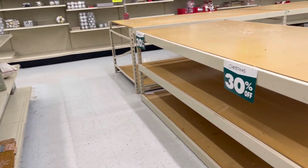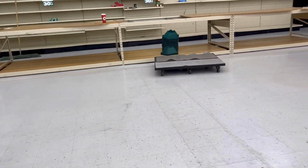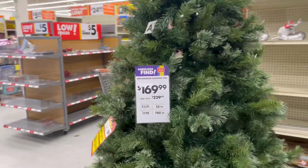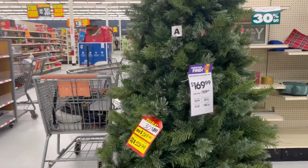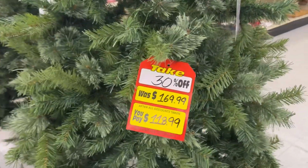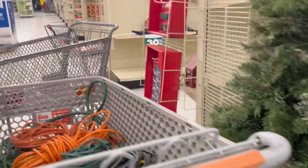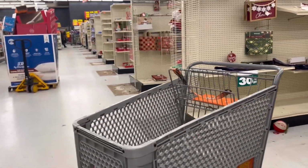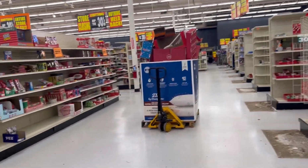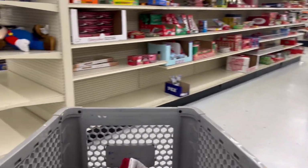I wonder, has anybody called them on that false advertising that they put out on the street and stuff? 30% off the entire store. Everything must go. Store closing. Okay, the tree is 30% off, and the other one is too. So they got two Christmas trees. I guess you got to break them down, because I don't see none in a box. So that's probably all they got left.